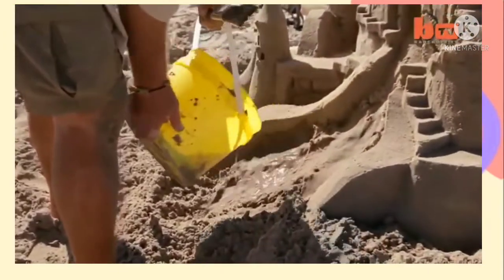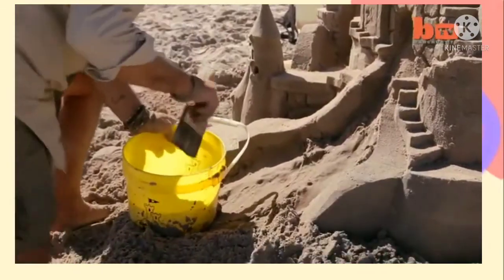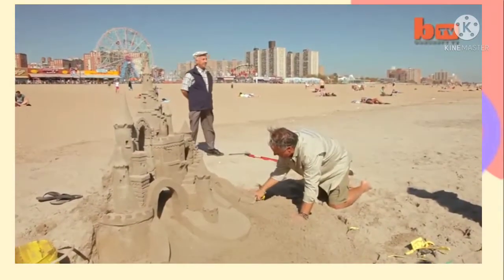People will walk up to a sculpture, just look at it, and an involuntary smile comes to their face. I think it's awesome. I'm actually an interior designer, so I think it's architecturally beautiful. He's doing an excellent job, and it takes a lot of patience.